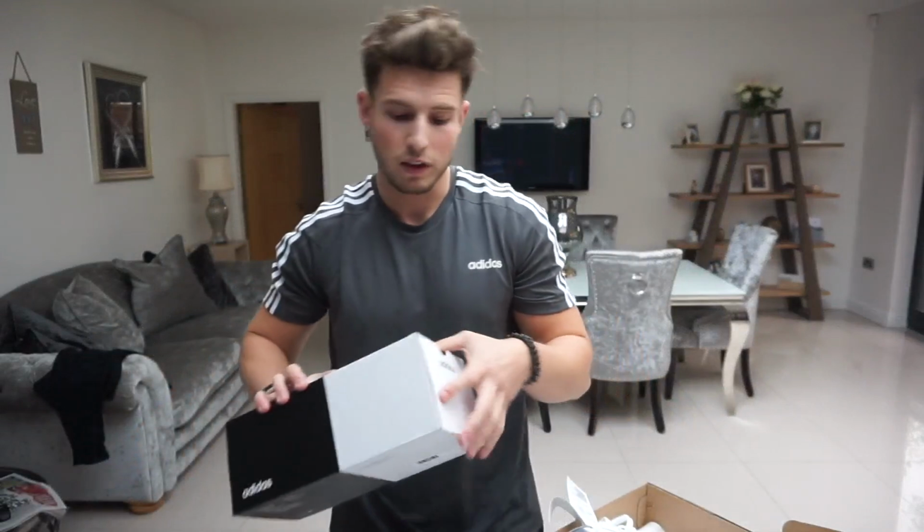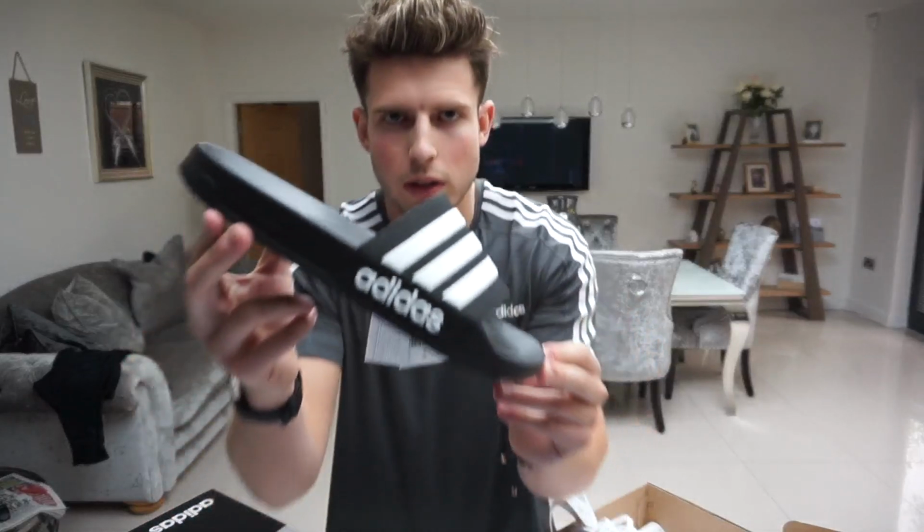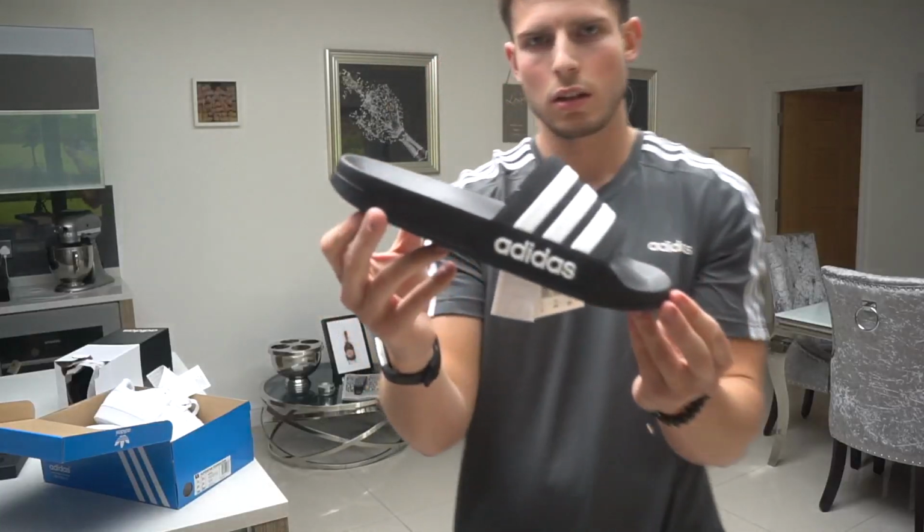Then we have got a pair of flip-flops, because I got a pair of flip-flops for holiday and they were too small. So I think you have to size up in flip-flops if you don't want them to rub you. That's how they look. Quite cool.